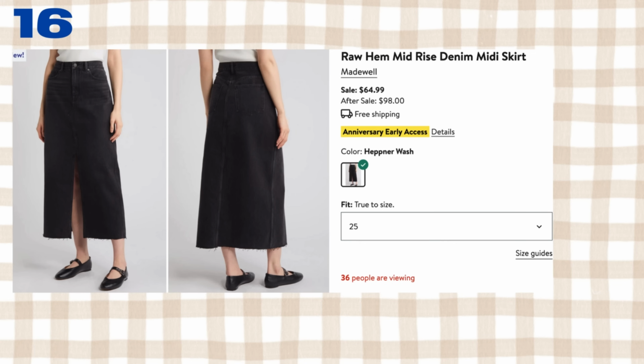It has a slight A-line shape, it has a slit in the front, and it does have a raw hem, which I know that not everybody likes, but obviously in sewing you could choose to omit that and just hem it like normal if that's what you like.